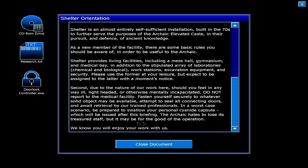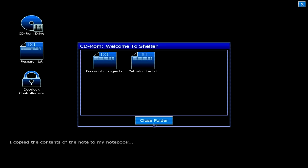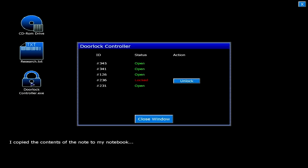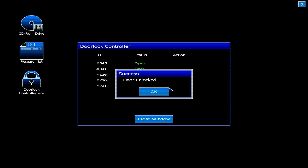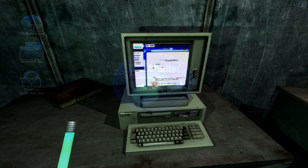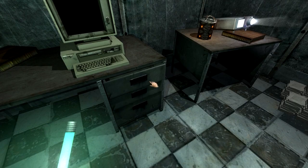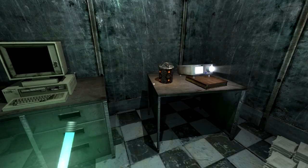Right, this is just what she was talking about. Password changes, this is good. Following password changes, blah blah blah. We needed to open this one, 236. Password being 1167. Alright, good. Now we should try to open the door. 1167. Alright, door unlocked. That should be it. I don't really want to leave this room. It's so cozy, it actually has light. Well, let's save.